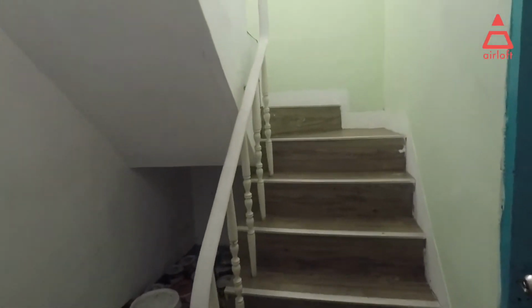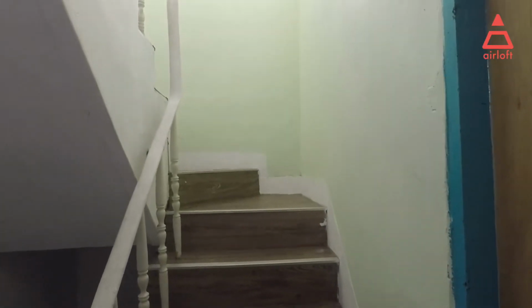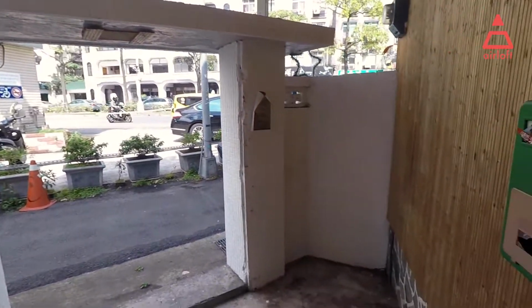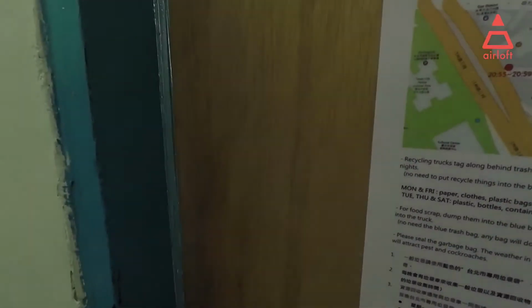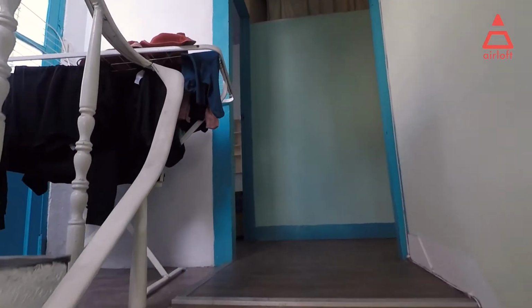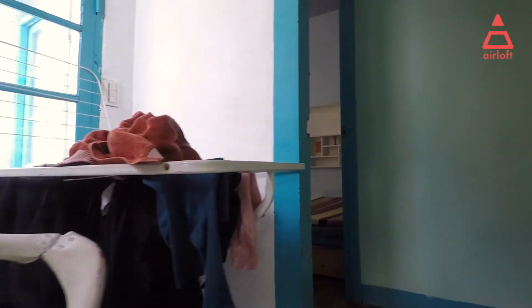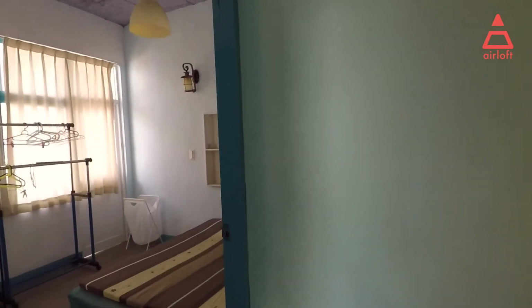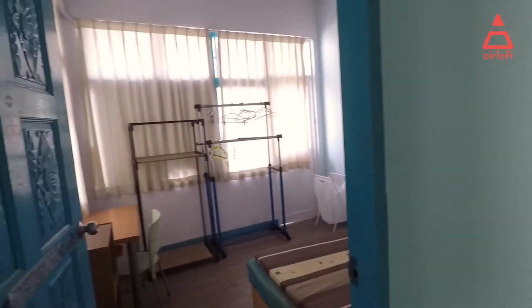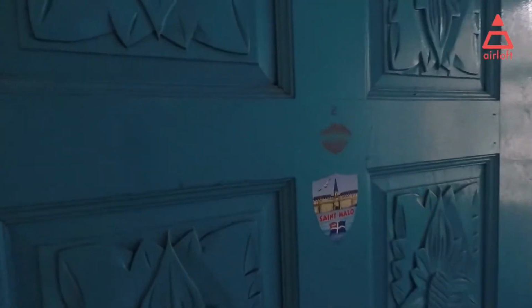And here, these stairs, we can go up to the second floor, but before that, we'll open this door. So it is the first entrance we were talking about. Better lock it. There's some people drying their clothes right here, but it's fine. So there are several rooms here. We'll start from here. It's room E.